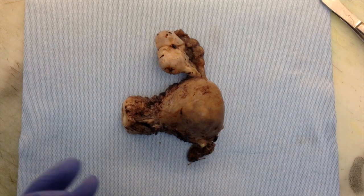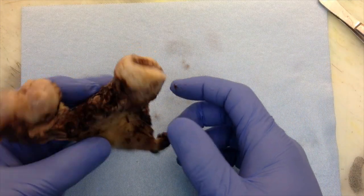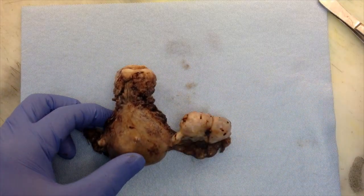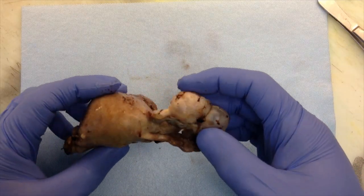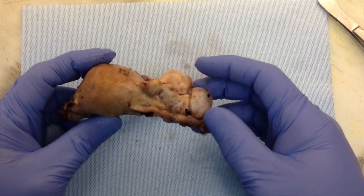Diagnosis of basically a benign uterus. We're going to see which side is anterior, which side is posterior. So, two ways you could tell if there's the adnexa attached. The ovaries are always going to be posterior to the fallopian tube.